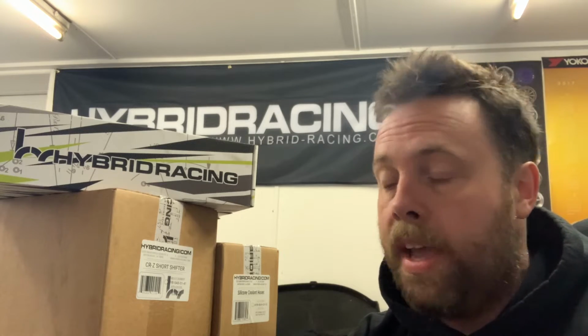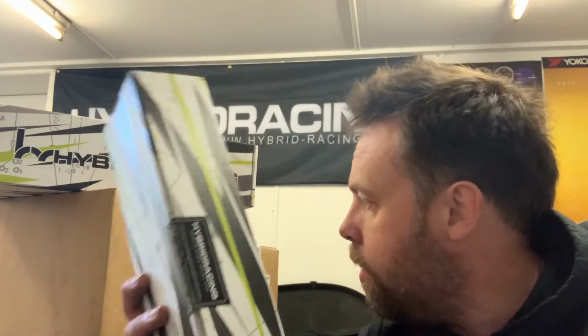So we stock a lot of inlet manifolds, exhaust manifolds, fuel rails, induction kits, all for the K20 stuff, EP3s, Fn2s. We do a lot of K20 swaps here, so it's always good to have parts in stock. In this particular batch, we've got cables, short shifters, intakes, fuel rails, coolant hoses. We've got the lot, and a lot of these parts are stuff that we use on a regular basis.